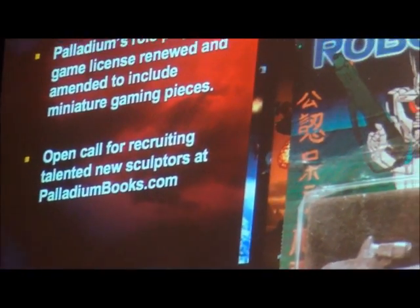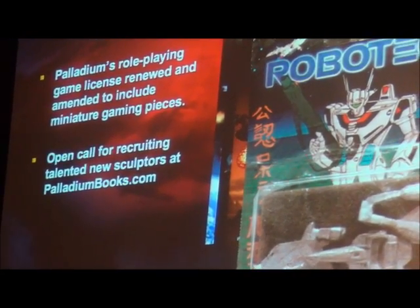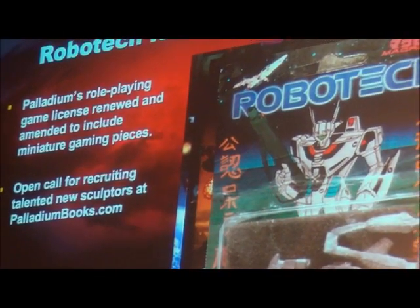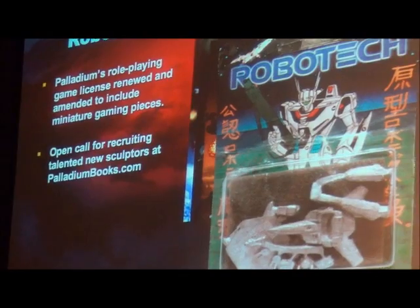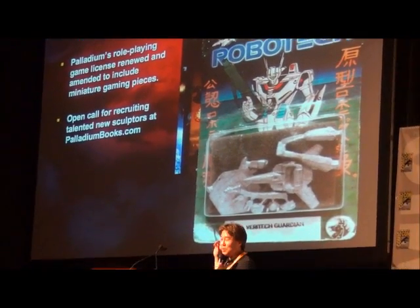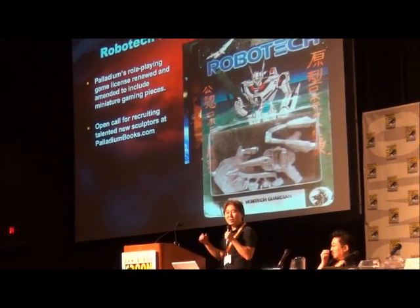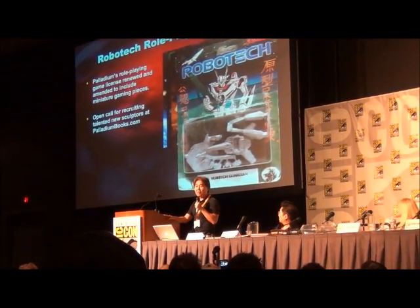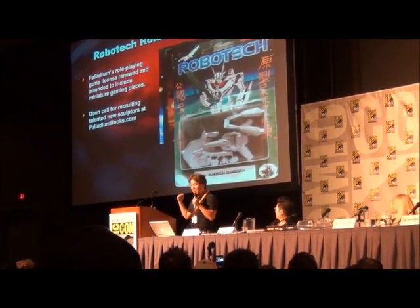Well, one of the things we decided to do is extend Palladium's license and include the rights to make miniatures in their license. So we've expanded their license because they've done such a good job. And Palladium is now making an open call for talented sculptors to contribute. So if you guys want a chance at breaking into the industry, making it big, contact them at palladiumbooks.com. They're open to this because this is something new in their license that they haven't done before.